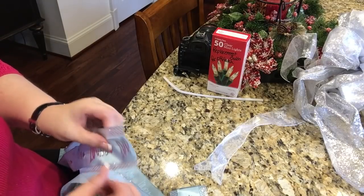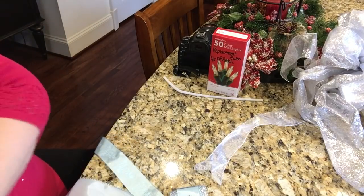Gracie's getting a bath. She doesn't know it yet, but she's getting a bath.